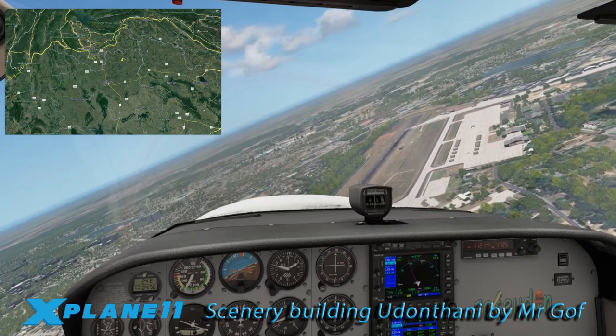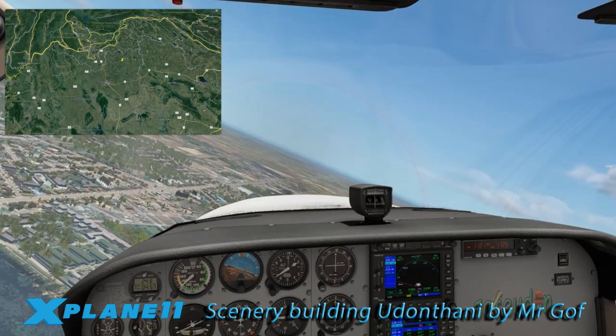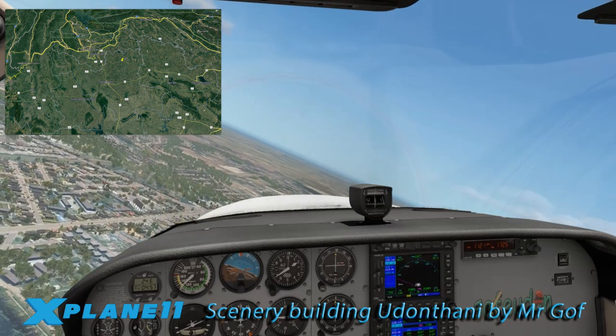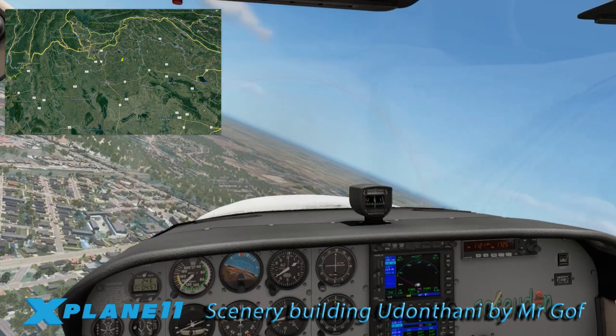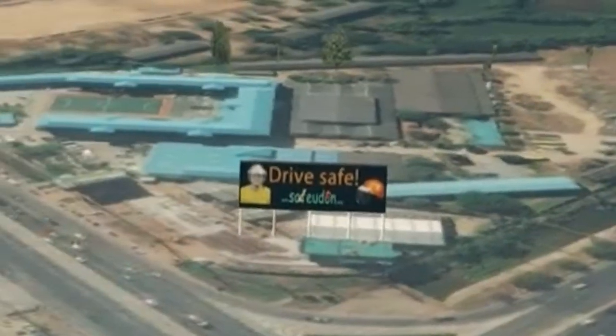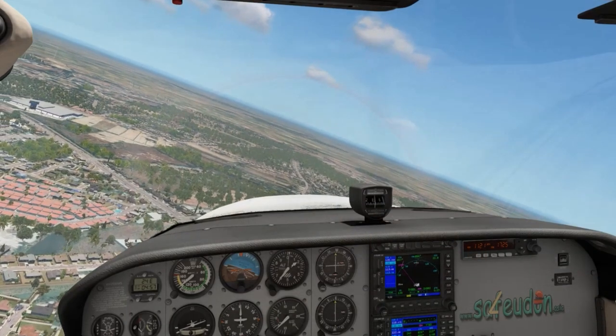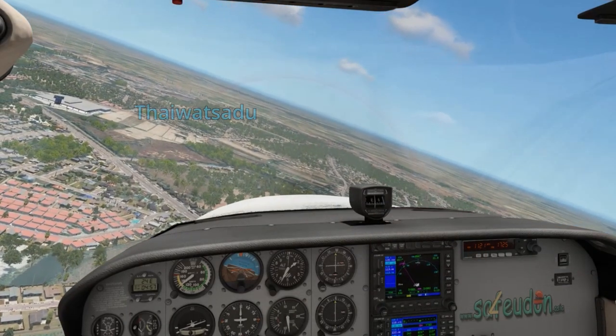This video is a short flight over Udonthani in the north of Thailand, and they're specifically in the Isaan area. During the overflight, you will see a number of buildings that stand out as landmarks when flying over the central parts of the city. The construction of the scenery from the international airport to all the other buildings in the city took me about a year to complete.